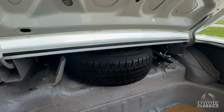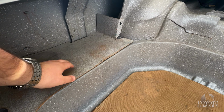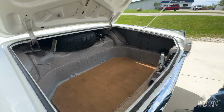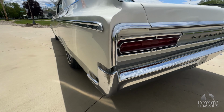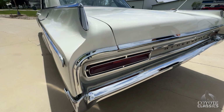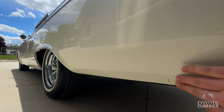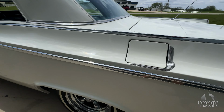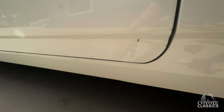Trunk jam looks good. You got your spare tire and jack all in the correct spot. Your trunk is really nice and solid. Still has the little cardboard cover here. But overall, real nice. This is pretty cool too. Little burlap. Back bumper's got a scuff, but it still shines well. Gaps are great. Have some rock chips down here below the body line on this driver's door.